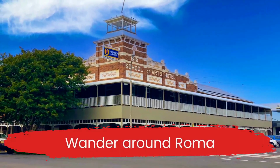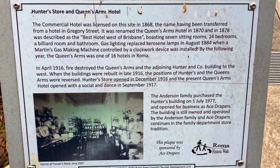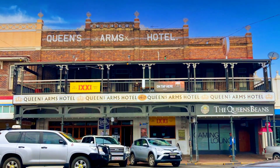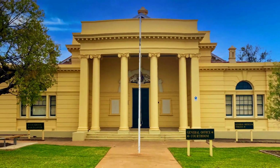We wander around the streets of Roma admiring the fascinating hotels and reading the informative display boards. Lastly, we visit the Roma Courthouse, an architectural gem constructed in 1901. It really is a testament to the town's historical past.